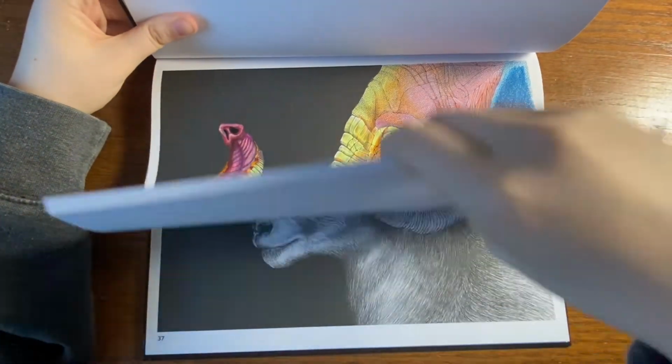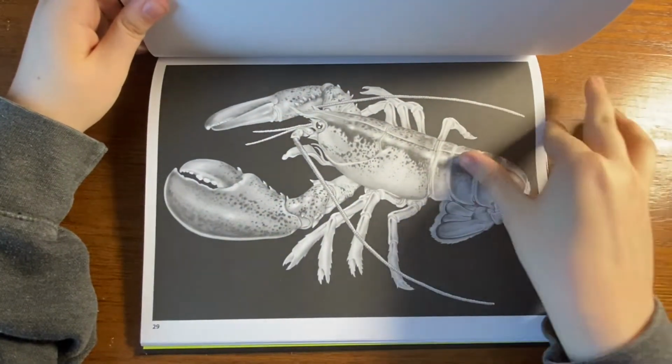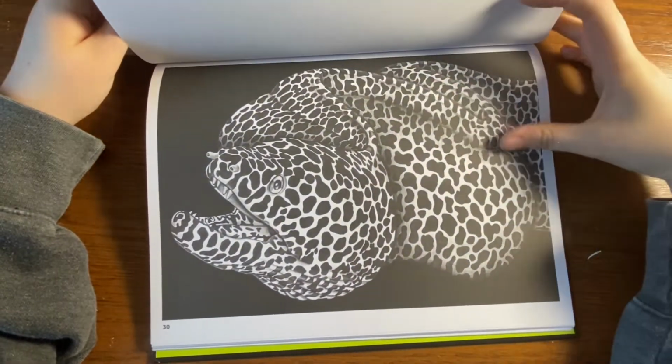His work is absolutely amazing. If you've never seen any of his pictures, they're so gorgeous. Like, I don't even want to color them. I'm afraid I'll mess them up.